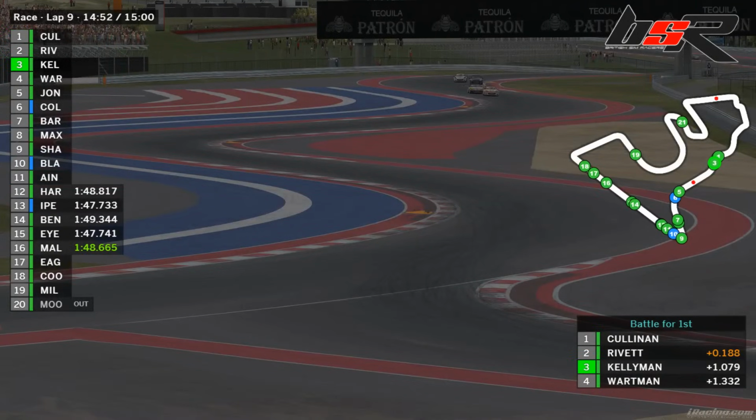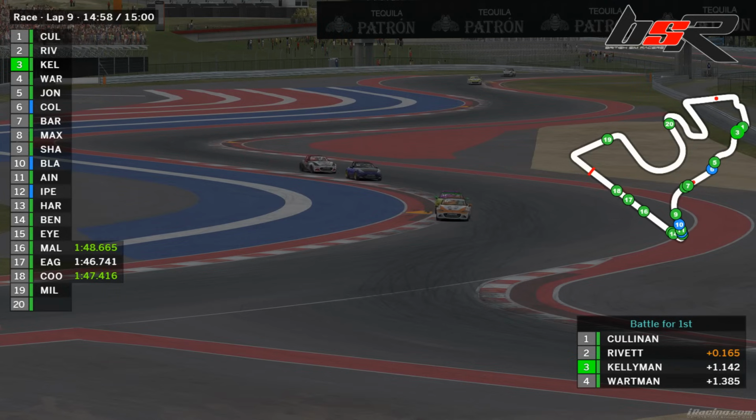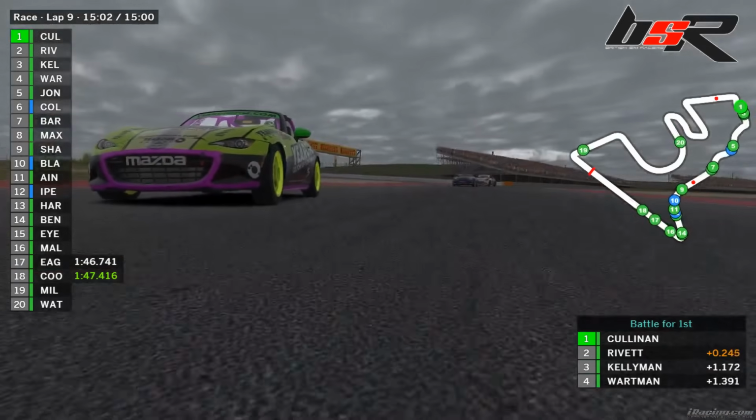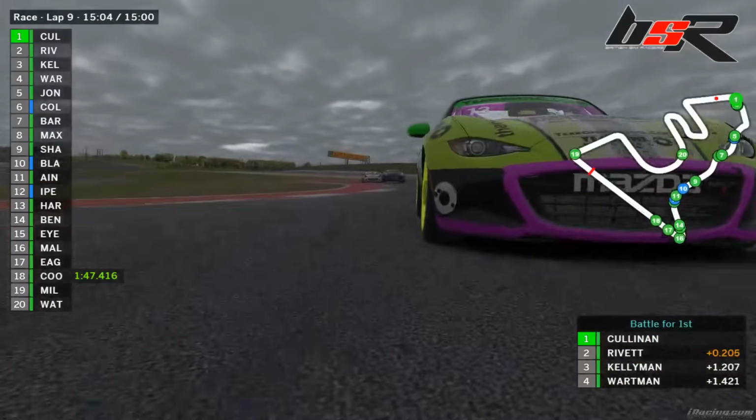I'm starting to run out of breath. This battle has just been fantastic. So coming through the SE6, and it's still Cullinan, Rivette, Kellerman, and Wortman.